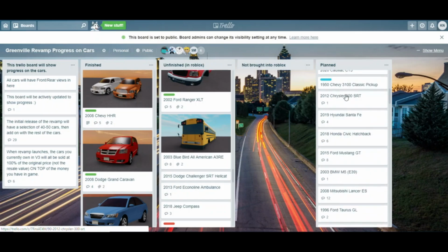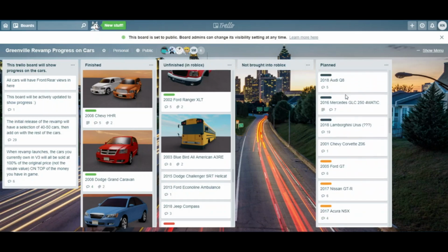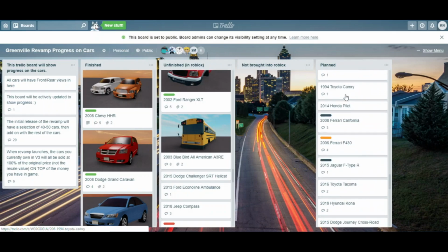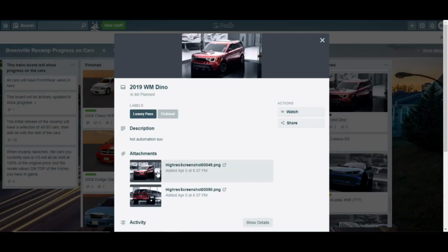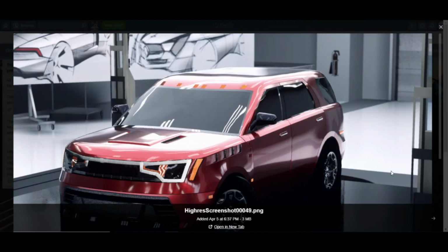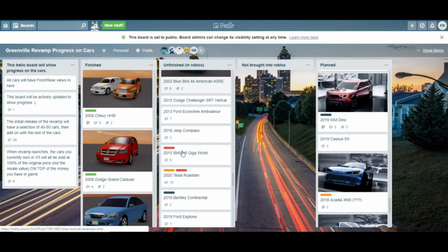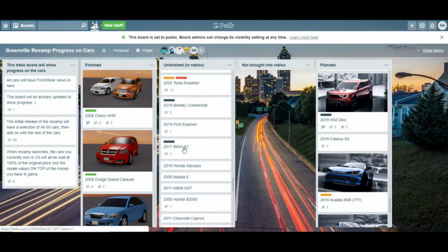Are we going to get the RAM or something? I believe we are getting the RAM, actually. Now that I remember, at first I was saying, oh, I want the RAM with this, but now that I'm thinking about it, I think I remember seeing it. And here are some pictures of vehicles that are coming. The 2019 WM Dynamo, which is a fictional car, which is a luxury pass. Is it in here, the 2019 RAM 1500?